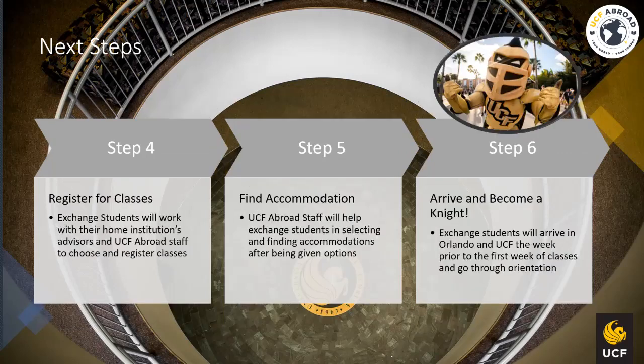After that, once we have you cleared and registered, we'll begin enrolling you into classes. You'll be working with us and your academic advisor at your home university to help choose your classes. Next, during that time, we will also be helping you find accommodations. And then once all that is over, you'll fly over to Orlando, come to UCF, and become a Knight.